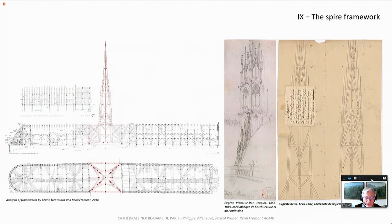framework drawings. The red part is the Viollet-le-Duc and a bit further rebuilt part in the 19th century. So you see the construction has the same shape, but it's built a different way, more modern in a way, and that huge spire. And the other parts are the medieval rests, the nave at the end of the 12th century, sorry, and the core, which was rebuilt after the construction of the nave.